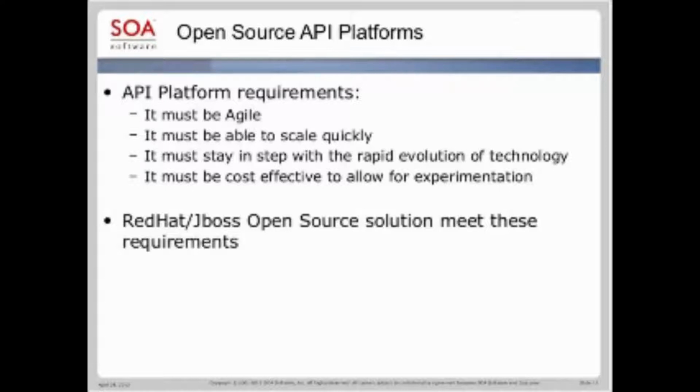So API management, API platforms share a lot in common with the open source world. They provide agile, cost-effective scaling that remains in step with rapid evolutions in technology. If you compare the rate of evolution in open source technology with proprietary technology, you'll see that more often than not, the open source platforms are quite a ways ahead in terms of adoption of new standards and systems and technologies than the proprietary environment. So leveraging open source as the underlying scaling concept for the platforms you use to deliver your APIs and as the supporting infrastructure for the API management platform itself is very important. And of course, the Red Hat JBoss open source platforms and solution meet these requirements very effectively.